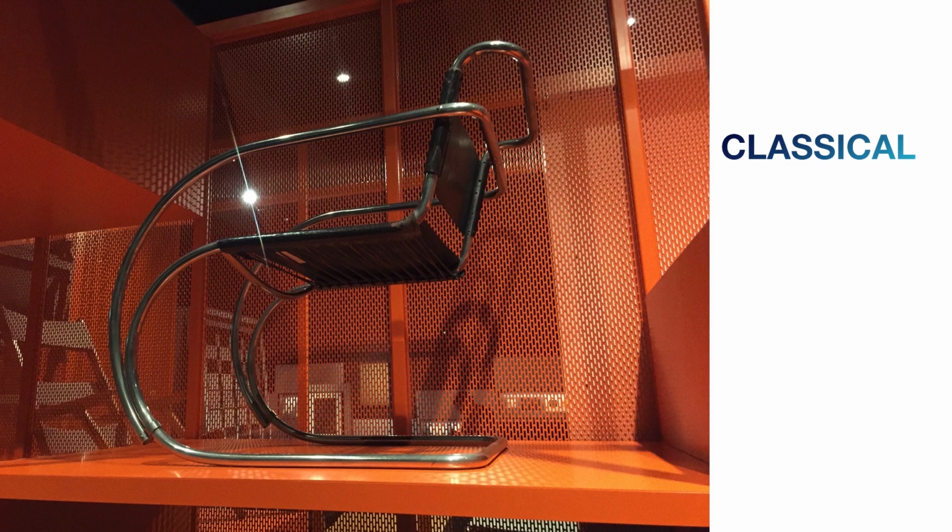Okay, so first of all, can you see the chair? See how beautiful it is. Very simple, guys. It's just a sheet metal which is bent over and welded, and leather material is used for seating. See, it doesn't have much complexity. It's just a simple cantilever structure, and form and functionality are being represented.